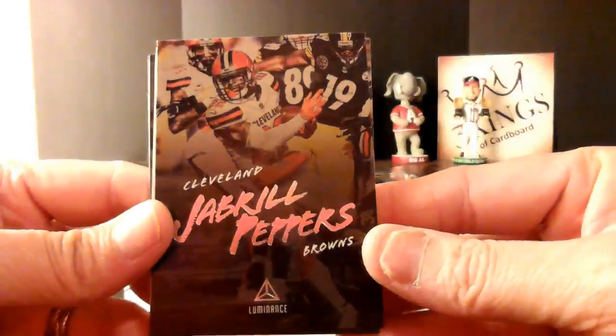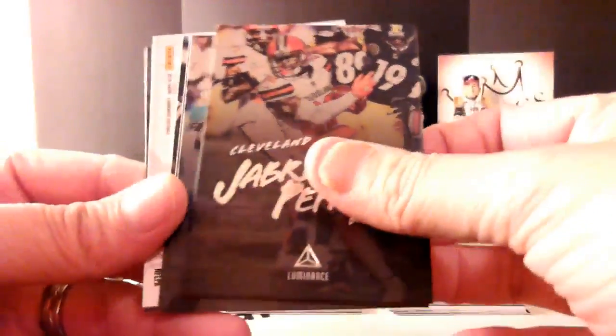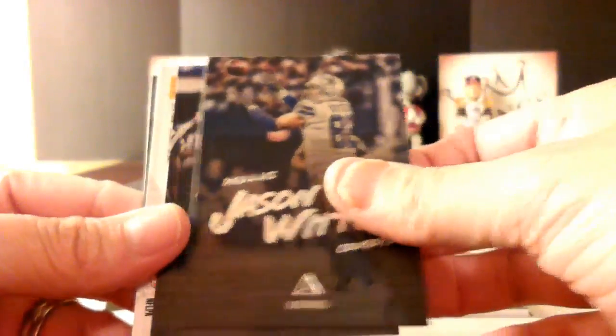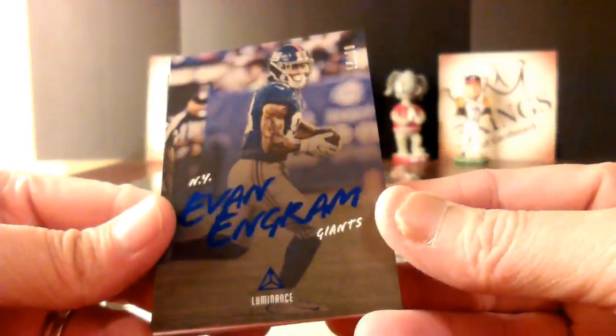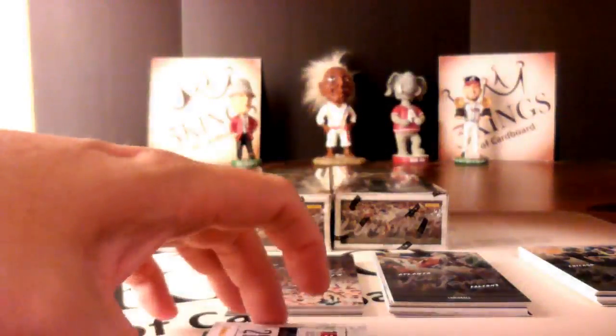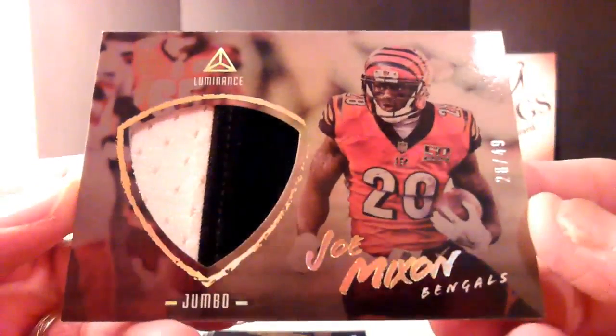Yeah, we want to give you two loaded of a case, so we're only going to give you so far two Allens and a Barclay and a bunch of Panini points. Yeah, that's it. Balance it out. Evan Ingram Blue, 85 of 99 for the G-Men. And our relic. Two-color patch of Joe Mixon, 28 of 49 to the Bengals.